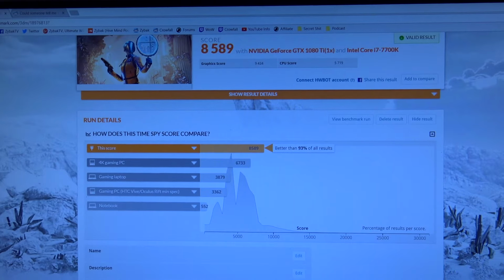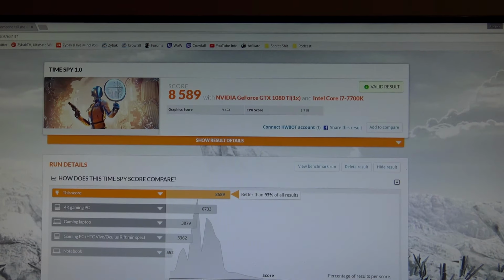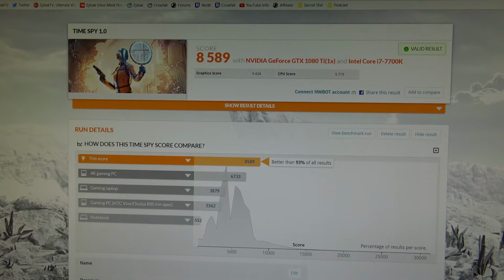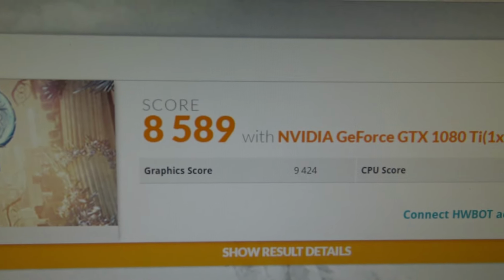I am a mostly single male and it's not really a priority. So, get over it. In terms of benchmarks, I haven't done too many benchmarks on this rig. The one I've been doing recently is Time Spy, which is 3D Mark, I believe. Yeah, 3D Mark Time Spy. You can get it on Steam. It's a free benchmark. And I scored 85-89.